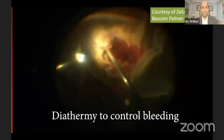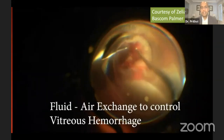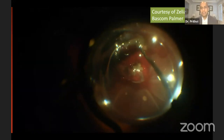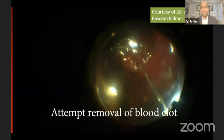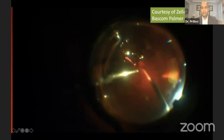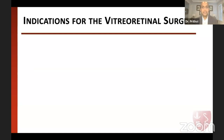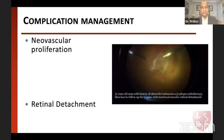And the cutter eats away not only the retina overlying it, but also the tumor tissue itself. There's often abundant bleeding, which requires elevation of the bottle, and the hypotensive anesthesia can be helpful for it. Blood clots can be removed, and then finally the detachment is repaired. For the vitreoretinal surgeon, complication management becomes important as well.